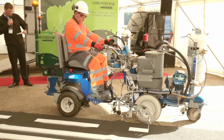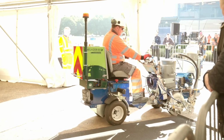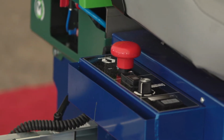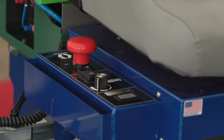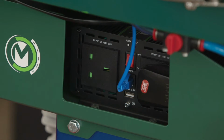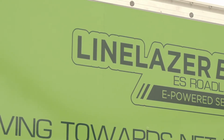And then how much can it pump? So it's got a 4.1 litre per minute pump on board, able to, with a pressurised glass bead system, able to deliver a consistent 150 millimetre wide white line. And with what's on board and what we have, you can, within a shift, within a working day, you can do more than 8 kilometres of 150 mil solid white line, continuous. Okay, you need to top the tanks up within one shift and within the battery power that you have on board.